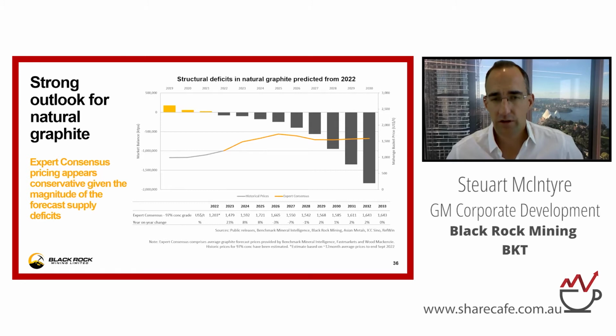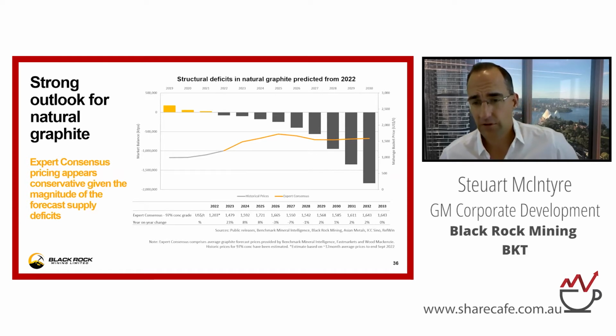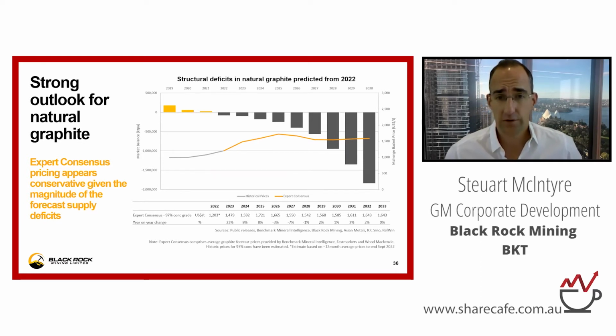And what you can see, we put together the NPV for our project using expert consensus pricing, which is the average of Benchmark Mineral Intelligence, Fastmarkets, and Wood Mackenzie. And as you can see here, when you overlay it on the deficits, we've got a price increase out till about 2026, and then it actually rolls over, which in light of those deficits being forecast, actually looks pretty conservative to us. So next slide, please.